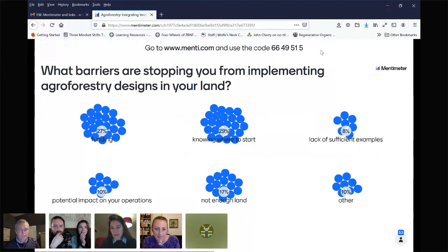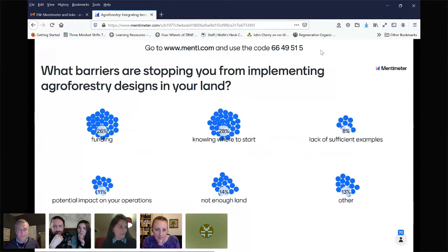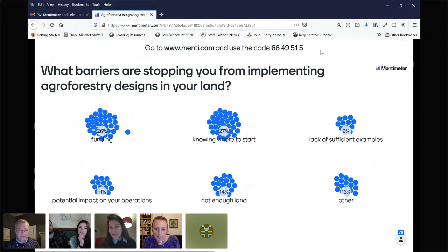Again, I'm going to wait a little bit until we get to 70 and then I'll move. So again, funding, really, really important. Knowing where to start, really important, and not enough land. Not unlike our last time. So we have an idea of where you're at. Feel free to continue this information if you want to. But now I'm actually miraculously going to shut up and let Clem take the helm and introduce our lovely, lovely guests. So off you go, Clem.